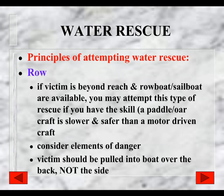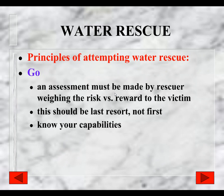Think about the temperature of the water. When there has been flooding, you've seen rescuers become victims because of the rate of the current, because water's rolling in one direction. So just be sure that you're aware of your surroundings and what could cause you more damage.